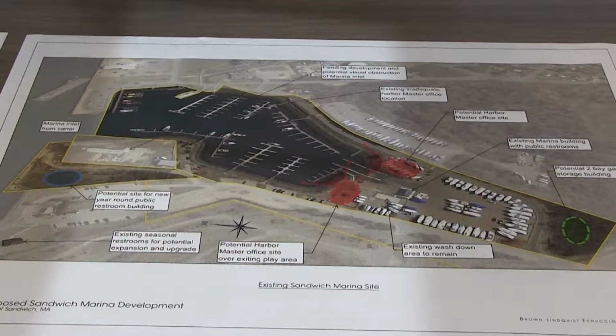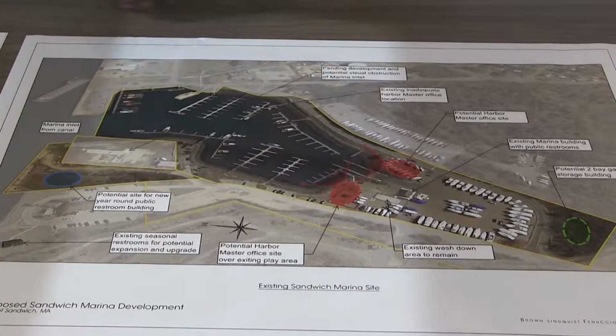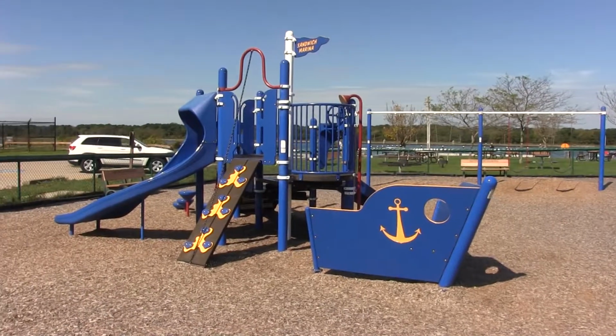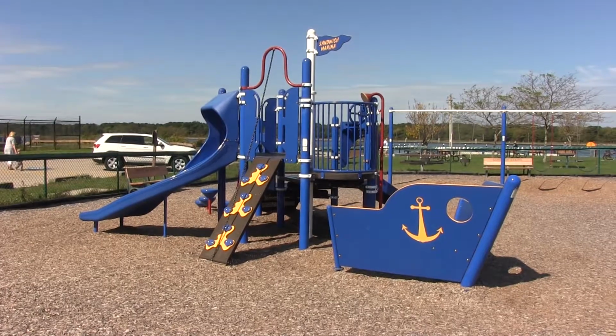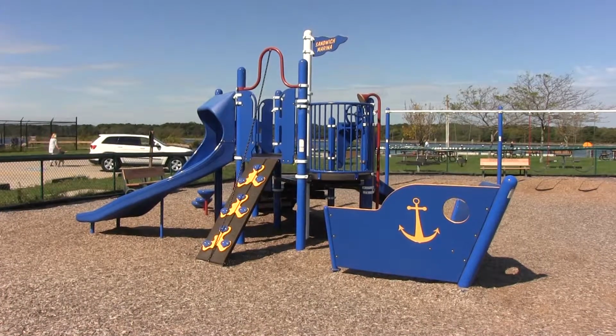Fortunately, there was an often used playground that was in this position previously that we had an opportunity to relocate down closer to the canal without detrimentally impacting the usability of the playground. And my children actually enjoyed it better because they get to see the boats drive by.